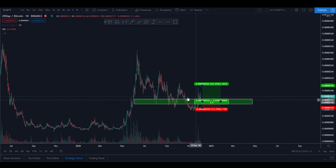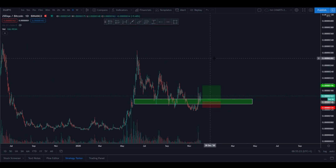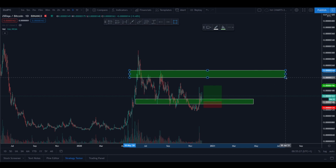Now the interesting part is, if we manage to hold this area, we actually have a really good chance of testing this area in the future, right?